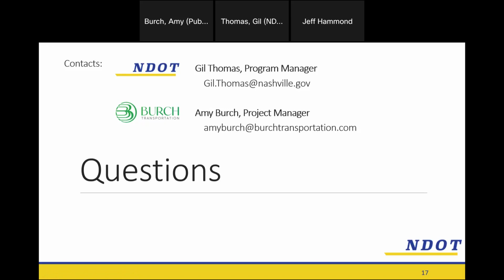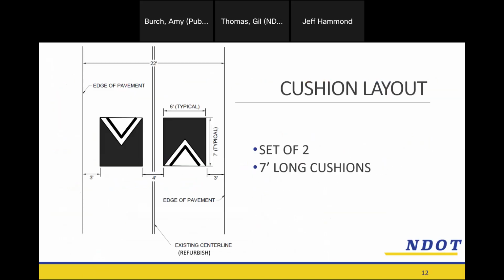One more question. In your picture, is this our exact street? So we are 3 feet, 4 feet, or is this just an average? The question, for anyone listening on the call, is whether this drawing shows your street dimensions. At the locations where the cushions are supposed to be placed per that plan, it's 22 feet wide, and that would be the dimensions we would install at.